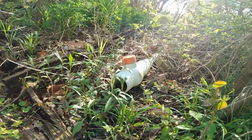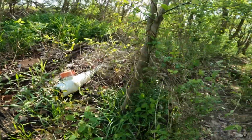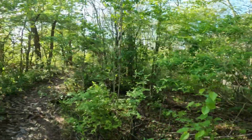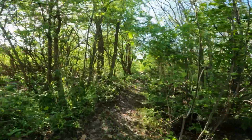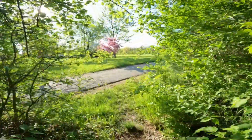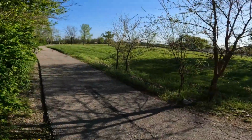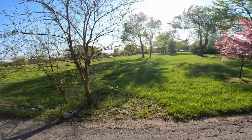Huh. Some kind of drain. Check it out. Made it back to the main trail. Cool little adventure. Let's keep moving.